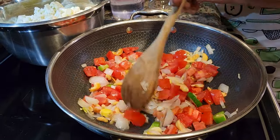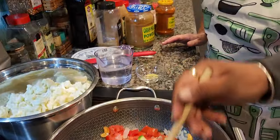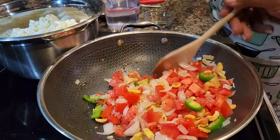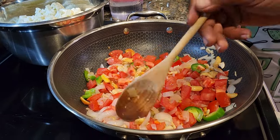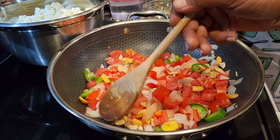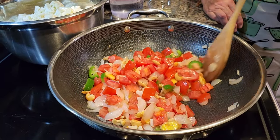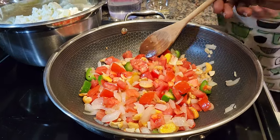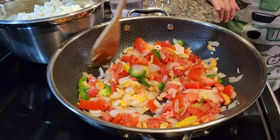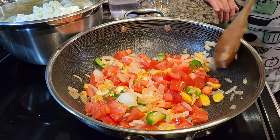Put this aside. I'm getting everything ready now for our spices, because soon after the tomatoes are cooked some more, we will be taking them out and transferring them into a pot so that they can cool off a little before they go into the food processor, because the food processor is a plastic thingy and I don't want to burn it. You're doing good.